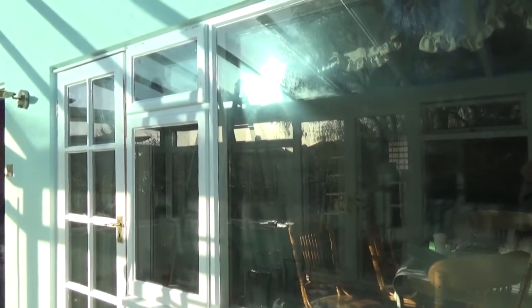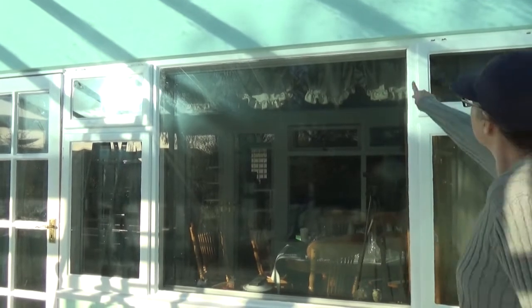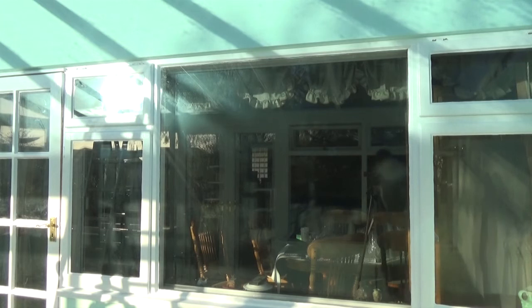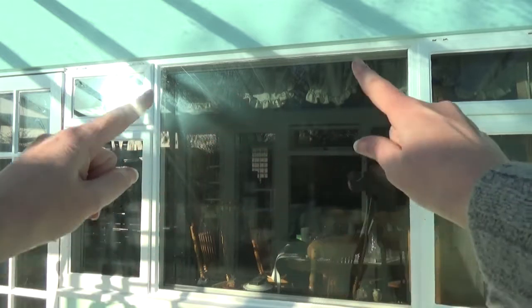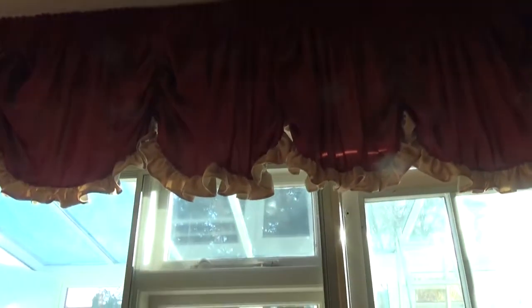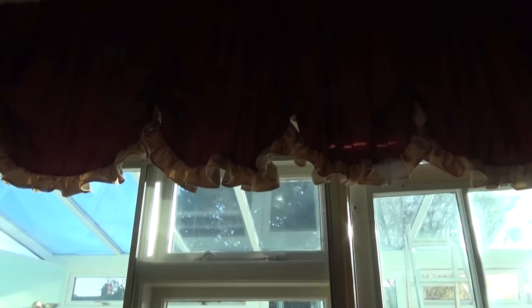I can't actually see anymore what's happening on this. The sun bouncing off of everything. Right, you can see them here. When we moved in, they were already there. We've still got them, but they're just like a pelmet all the way along the window, and then let's see if we can go in. I don't think this is going to work because the light's all wrong. Well, there you go.